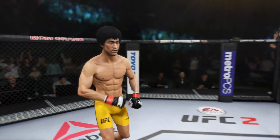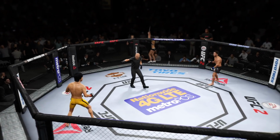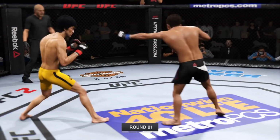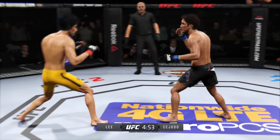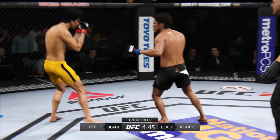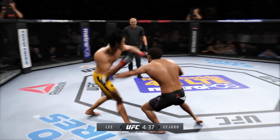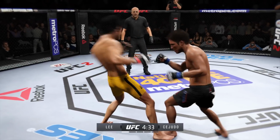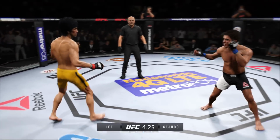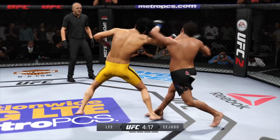Oh, all this anticipation, all the buildup, the pre-fight back and forth, and finally, they are set to battle. Here we go! Fight scheduled for 5 5-minute rounds. Black trunks for Cejudo. Yellow trunks for Lee. Bruce Lee is really going to enjoy a huge reach advantage in tonight's fight, Joe. Having a huge reach advantage is absolutely a gigantic asset in a mixed martial arts fight. You can connect strikes at a distance where your opponent can't touch you.